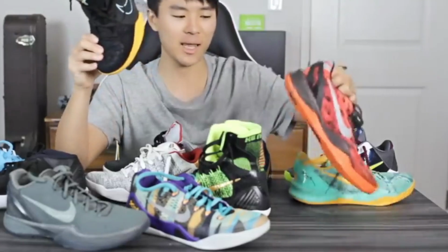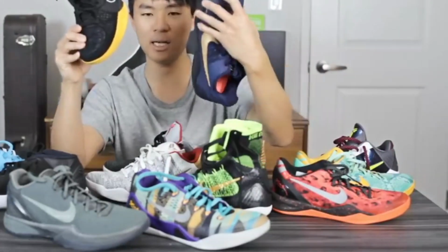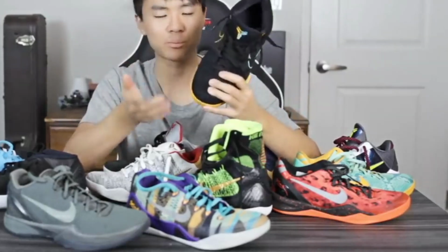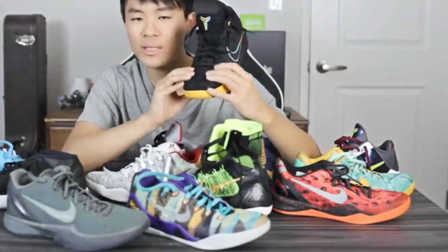Materials, of course, is something that I would prefer maybe, I guess, in the 8 with this EM material, or in the 9 with the Flyknit, or the EM in the 11. But it's not bad, especially in this color. You have a suede. It gets pretty soft. It's really supportive. And I guess it's overall pretty thin as well.